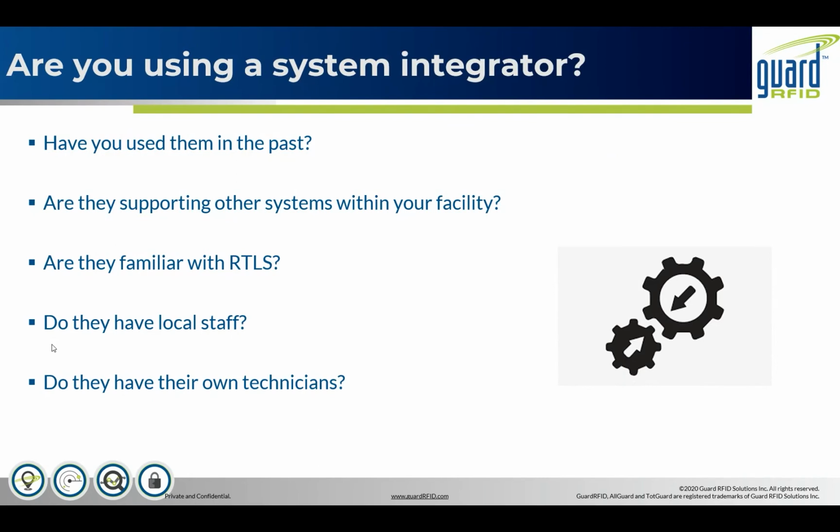And if possible, I try to work with an integrator that has local staff that can be on site at your facility. And if they also have their own technicians versus subcontracting out the electrical work, because that, again, adds costs into your total cost of ownership as you add another layer of expenses into that.